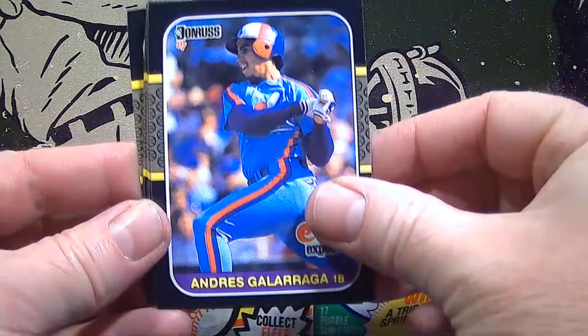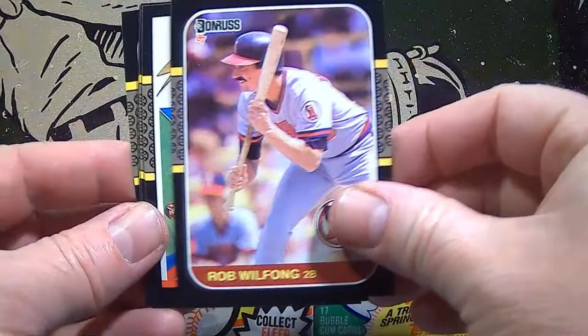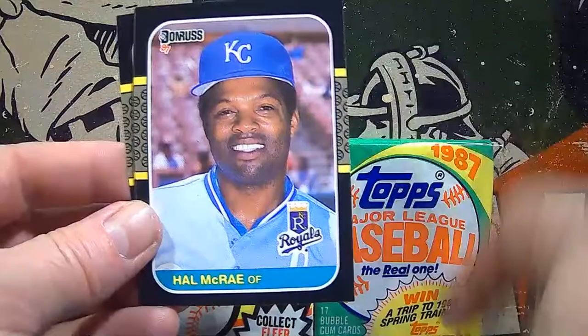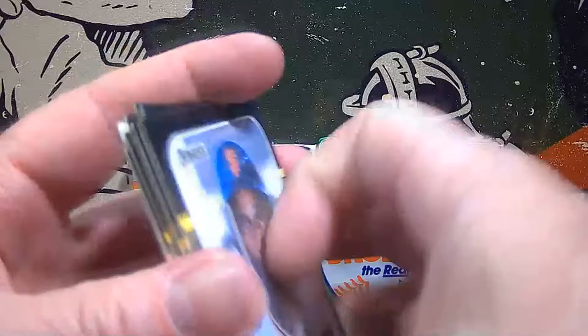Got Jim Acker. Moose Haas. John Moses. Rob Wilfong and Hubie Brooks. Ed Romero and Hal McRae, Glenn Braggs, there's a Rafael Ramirez, a Manny Trio, and Jose Uribe. That's out of your 1987 Donruss.